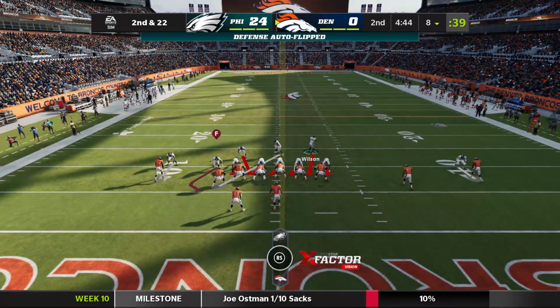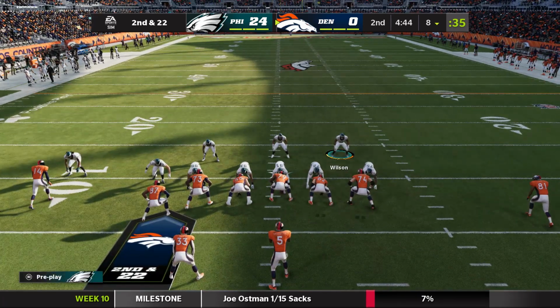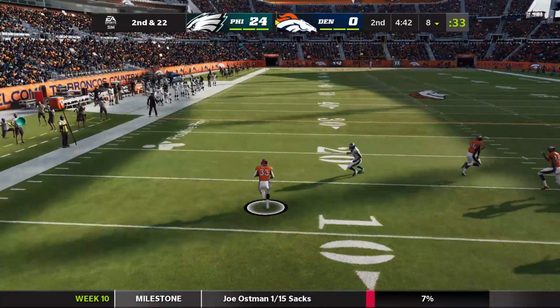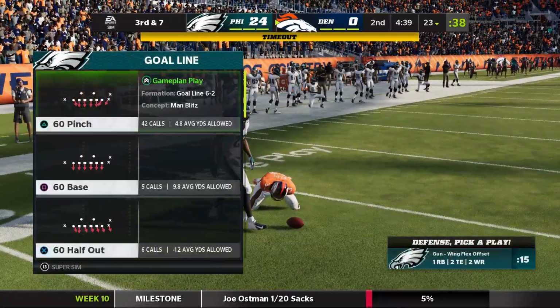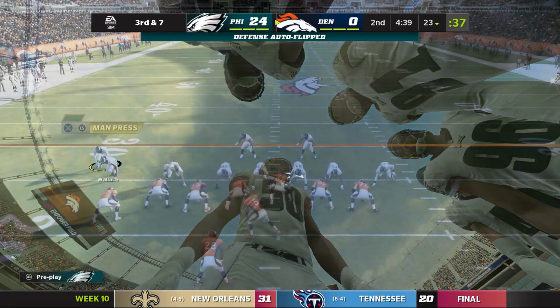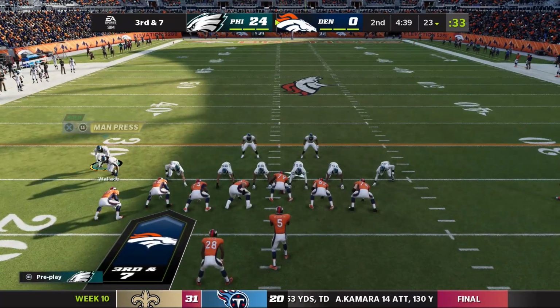A lot of ground to cover. 2nd and 22. Another try after the first down sack. Bridgewater. And they'll get him down here at the 23. The Broncos on 3rd down. Just 1 for 3 thus far. This is 3rd and 7.